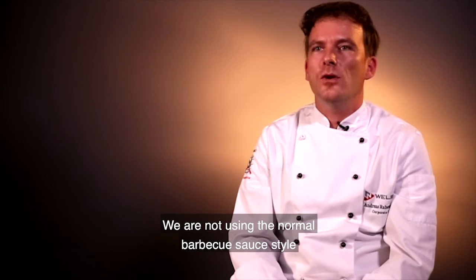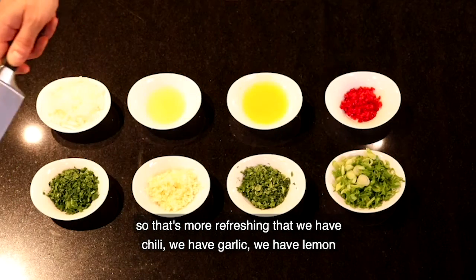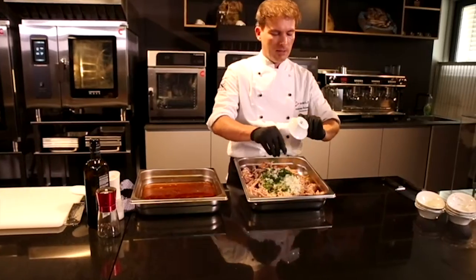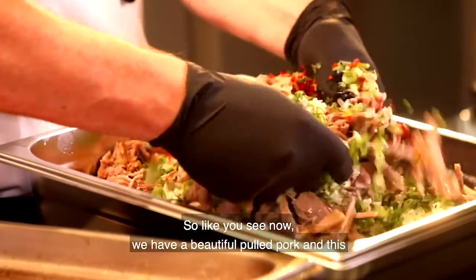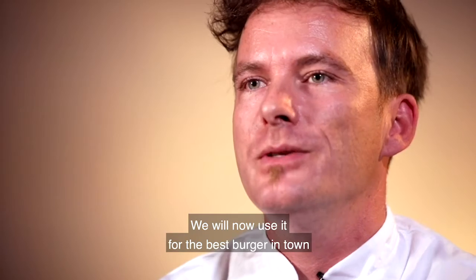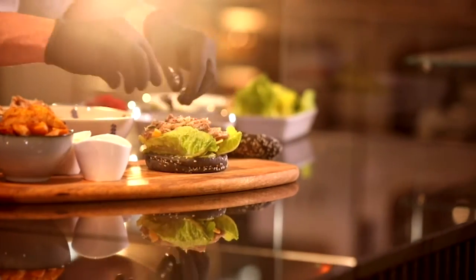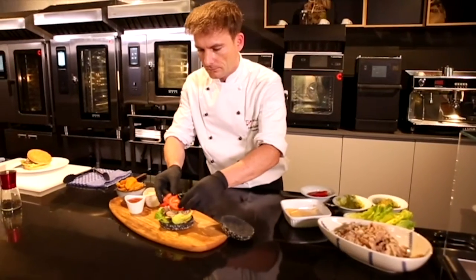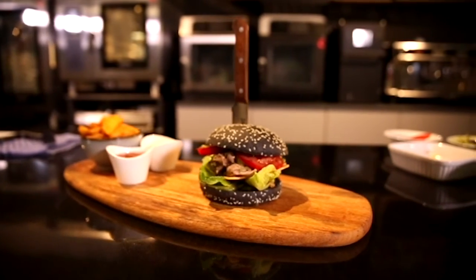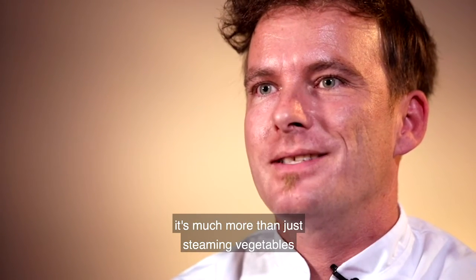So now we are doing a little bit different pulled pork. We are not using the normal barbecue sauce style, we are doing the Cuban style, so that's more refreshing. So we have chili, we have garlic, we have lemon, so this brings the power. So like you see now, we have a beautiful pulled pork, and this one you can use for so many different things. We will now use it for the best burger in town. Now you can see, steaming in the Convotherm Max is much more than just steaming vegetables.